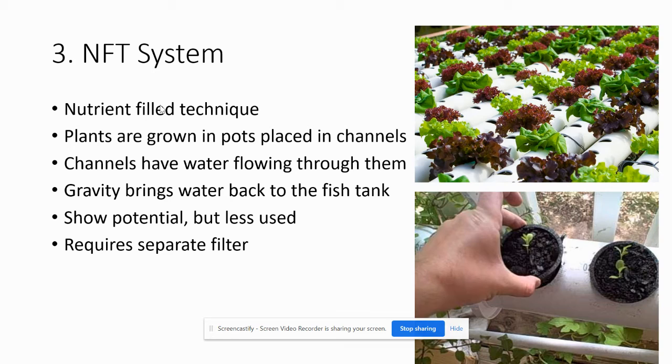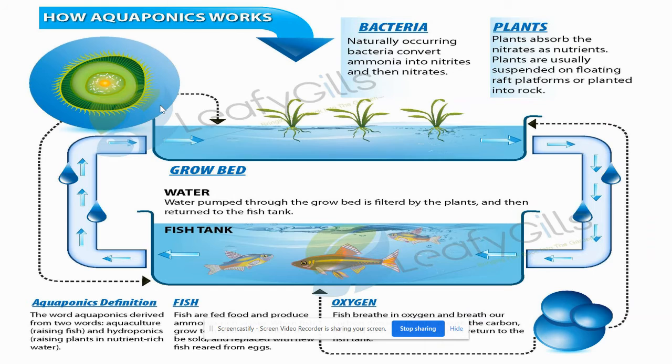Next, you have an NFT system, or nutrient film technique system. The plants are grown here in pots, placed in channels, and the channels have water flowing through them. Gravity brings the water back to the fish tank. This shows potential but is used less and requires a separate filter. We do not use this one currently in our classroom.